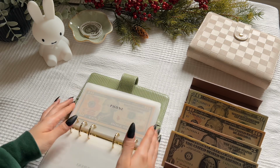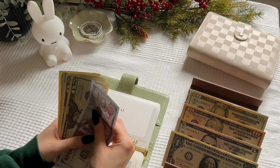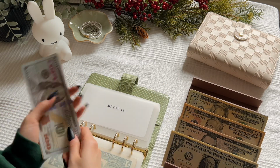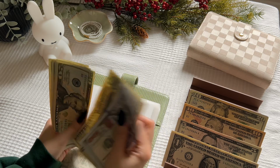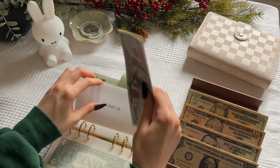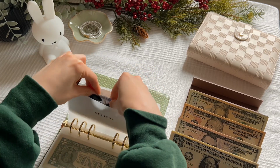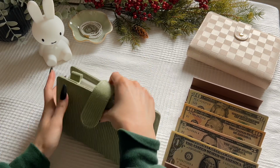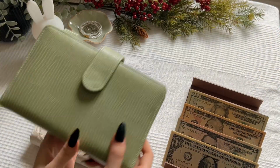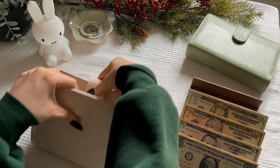And we're going to go to medical, and this is the last envelope that we'll be stuffing in here. Medical this week will get a 20. So medical now has 100 in the bank, 20, 40, 60, 80, 20 in medical. And that is it for my green binder. So last but not least, let's go into my savings challenges.